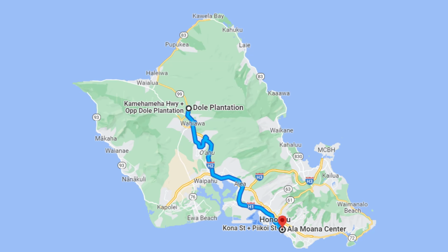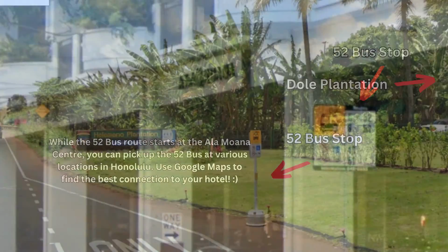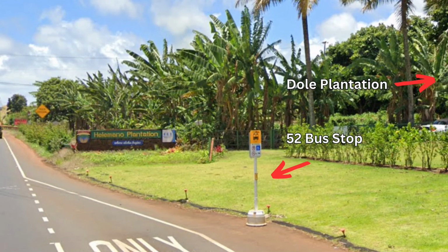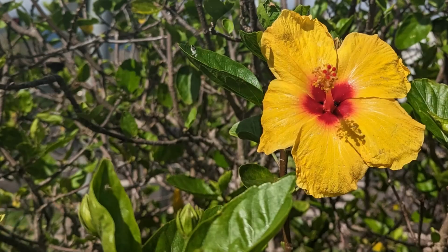From Waikiki, Honolulu, you want to take the 52 bus, which heads north. Doing so, you will hit the first main destination, the Dole Plantation. The Dole Plantation is located in a very rural part of Oahu.